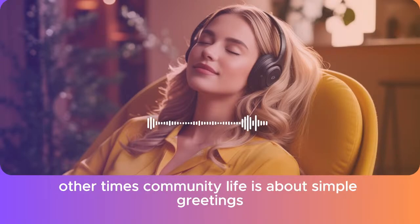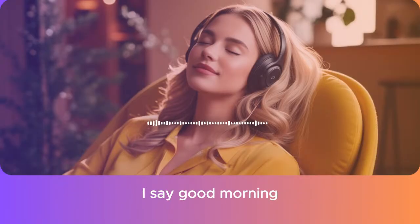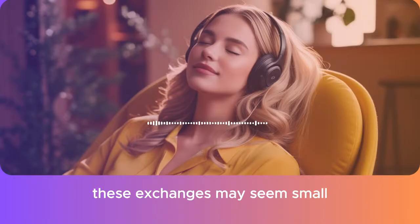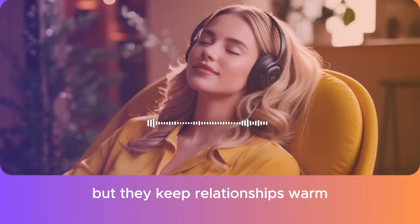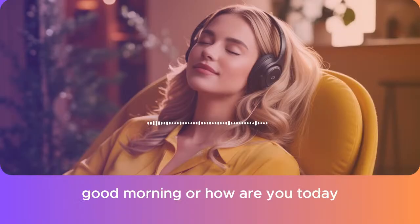Other times, community life is about simple greetings. When I see my neighbor in the morning, I say, "Good morning, how are you?" And he replies, "I'm fine, thank you." These exchanges may seem small, but they keep relationships warm. In English, you can practice this by saying, "Good morning," or "How are you today?"